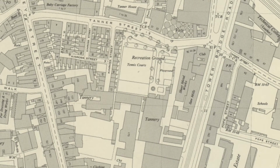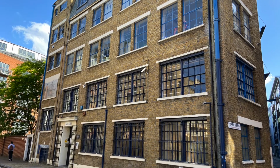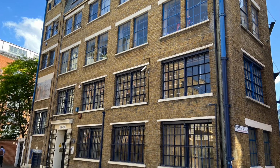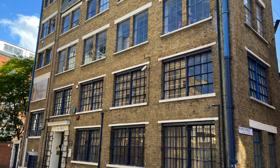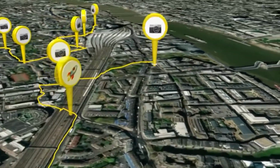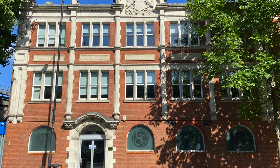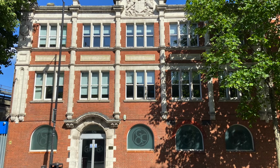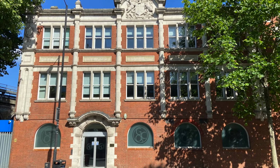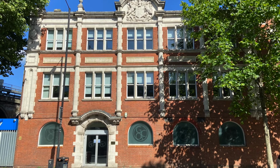Very little trace remains of these businesses, but this building at 54 Tana Street was from 1872 home to J&W Dunn, specialists in fine leather work. Tana Street continues straight on and comes back out onto Bermondsey Street, but we'll turn right onto Tower Bridge Road. Almost immediately on our right is an imposing building, which used to house the National College for the Leather Industry, commonly known as Leather Sellers College.